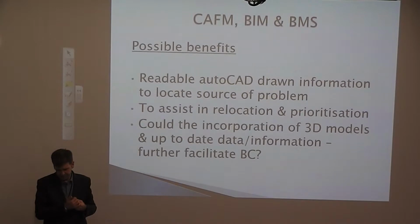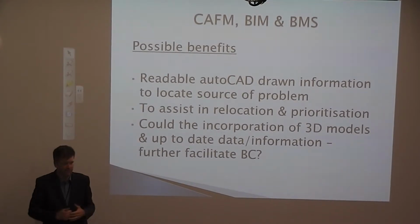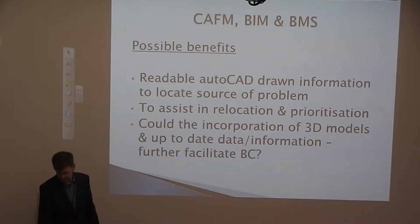3D modelling, it's got potential. We don't use it, but I can see there is a potential. Once BIM's there and you've got this 3D model, how it will assist you in the event of there being a significant problem, disaster recovery implementation.